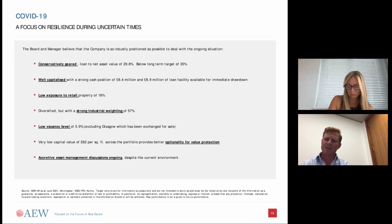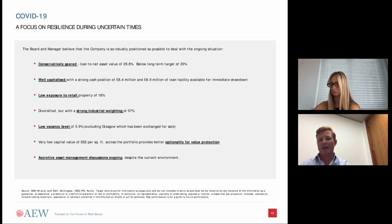And that process has very much been lubricated more recently with the government's changes to the planning system with the new E-use class order. And accretive asset management deals have also very much been a part of the strategy over the past 12 to 18 months. With a high percentage of industrial properties, we have been doing deals throughout the pandemic rather than sitting on our hands and not being able to get any traction with our tenants. So that has really driven performance as well.